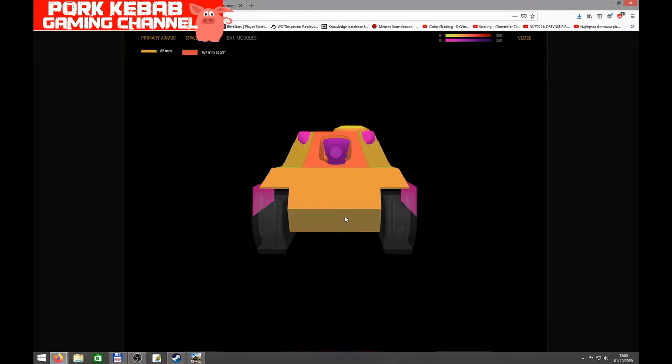That's Panther 88. 10 millimeters less armor here, 20 millimeters less armor on the frontal plate, and 10 millimeters less on the turret, less than Panther 2 that we know from the tech tree.